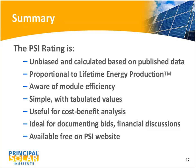So there are probably many other uses for the PSI rating that we haven't described today and that we haven't even discovered yet. But we think that the rating will be useful in ways we've outlined and possibly in other ways, and we'd be very interested in hearing from you all to understand what your take is on other applications. So we give the module rating for free on our website. All you have to do is log on and look.